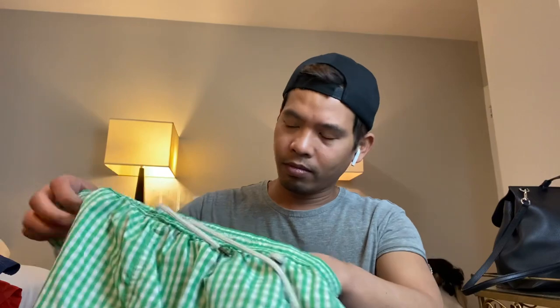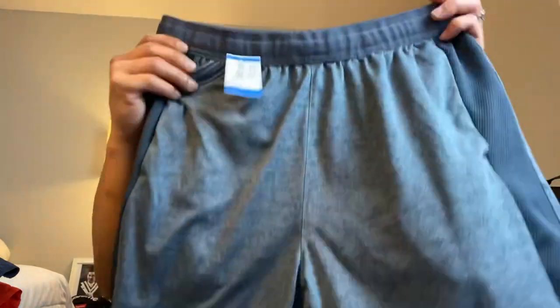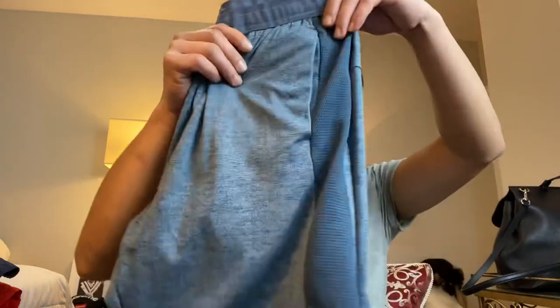That's nice. I got this another short. This one is from Polo Ralph Lauren. There we go. And it's $12.49. It's nice. I like it. And I got this last shorts from Under Armour. It's only $6.49. Value Village has nice stuff. You just have to look around, you know, take your time. Here we go.